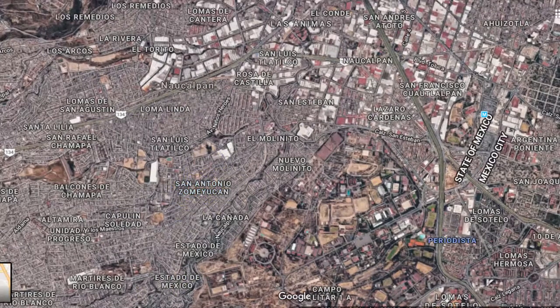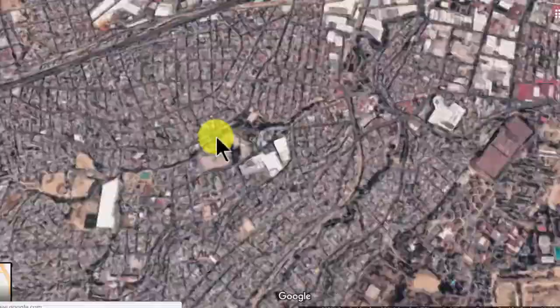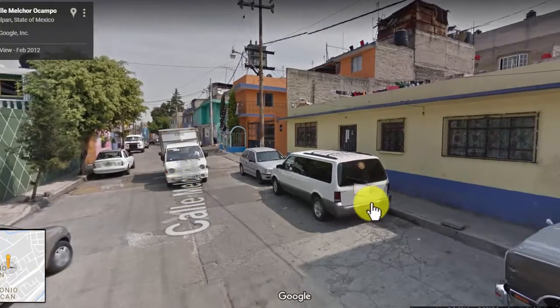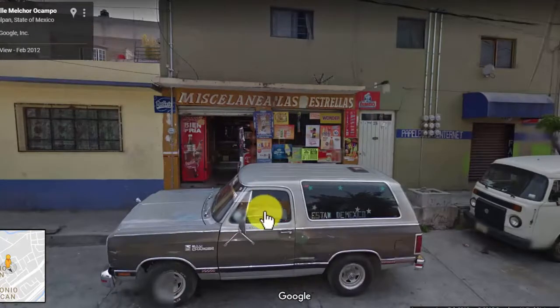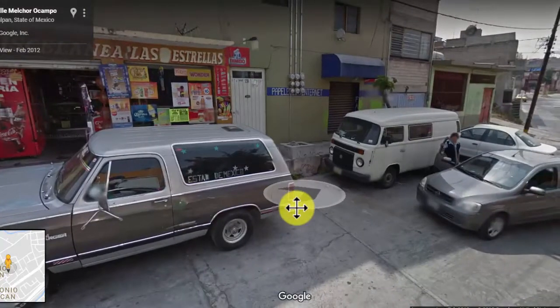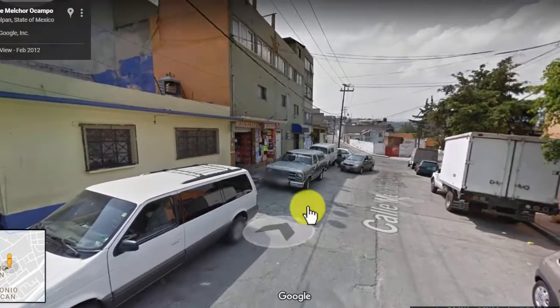Oh look, San Antonio. Let's take a look at that. Now I never thought there would be a San Antonio in Mexico City. They've got these little cars. This is an old car, probably 30 years old. Oh, what is that? A Ram Charger. Oh, this is old. It still drives. I want to see what this looks like in the front. Oh, nice.